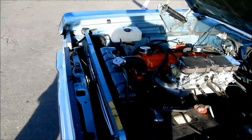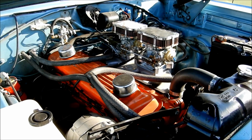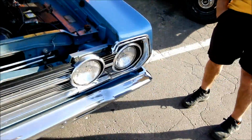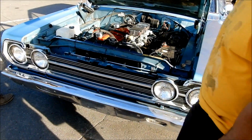And what else did you do to this motor? Eduardo Weber. What's the horsepower on this now? About 270. I didn't check it out. Wow, 270 for a straight 6? Well, it comes with like 150 stock. So with the twin carbs, the headers, and you know.